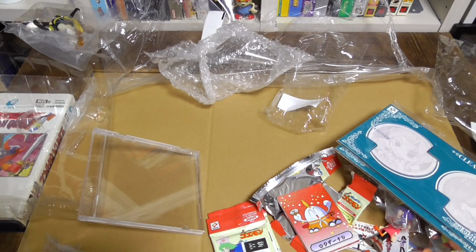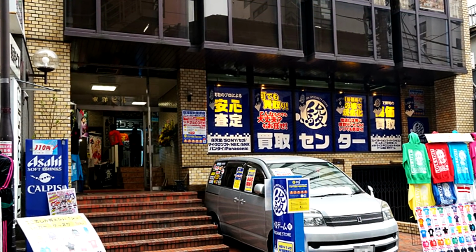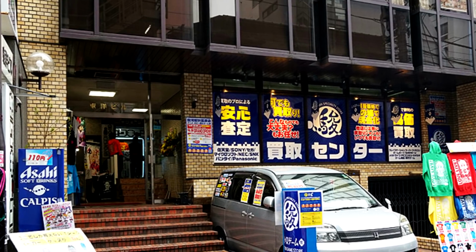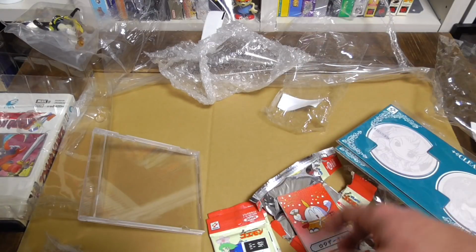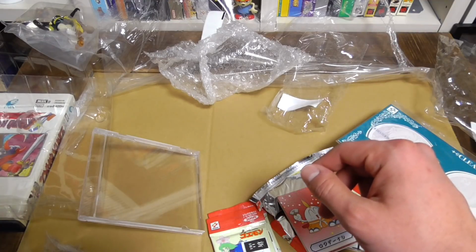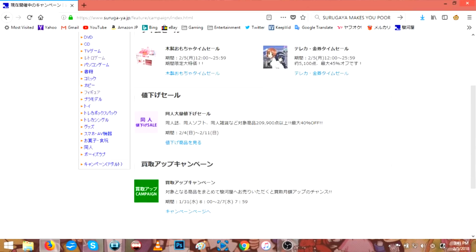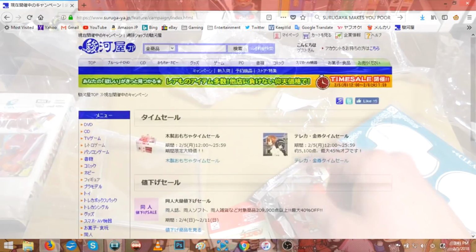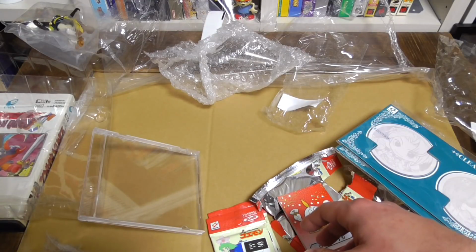But I recommend coming to Japan and going to their Akihabara store. It's really tiny, but it's the best overall for all around stuff. It's the best store in Akihabara. It's not my favorite. I still say Deep is my favorite, but it's my second favorite store, and their prices are great. And if you live in Japan, I definitely recommend going on Surugaya. They have a lot of sales, like a time sale every day. Just don't mess with me, man. I'm gonna keep it PG for the kids, but don't be buying up all my MSX games.